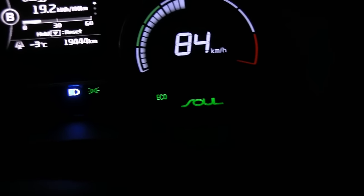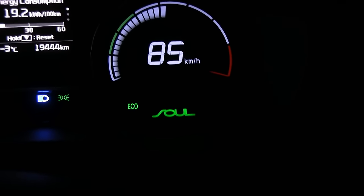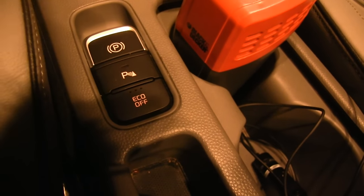And every time you start this car, like after you charge or whatever, it will default to eco mode. So it's a little bit annoying. Why couldn't it just remember it? Then you have to disable eco mode. There's a button here to switch it off, and it will change the throttle response. It will be more responsive when not in eco mode. But there are just two modes, eco and standard.